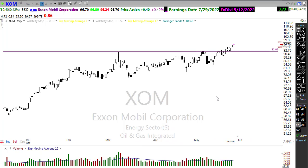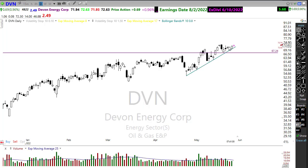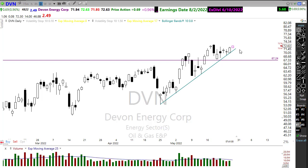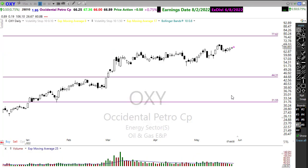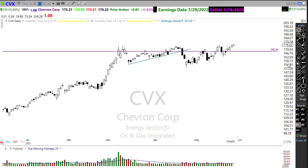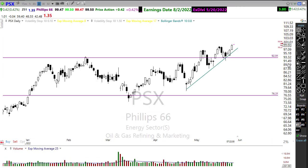So keep an eye on stocks like ExxonMobil, Devon Energy. Devon is looking very good. This is a nice little trading pattern in here popping through. Looks like it may be ready to set new highs in Devon. Occidental looking very good. CVX looking very good. New highs. ConocoPhillips looking good. PSX, incredible moves in that oil sector.